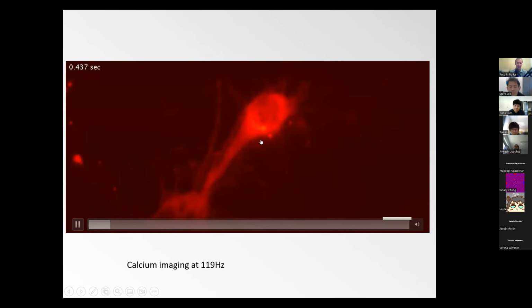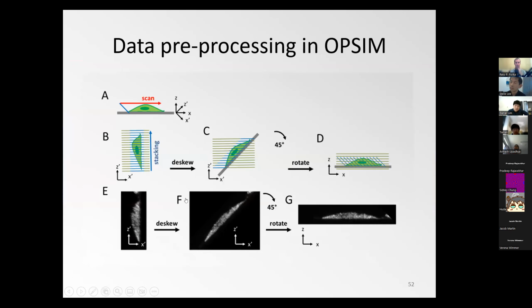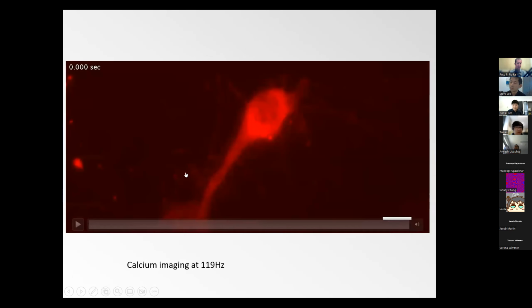And even faster, this is viewing a cultured neuron at a frame rate of over 100 hertz. And so one can see the calcium dynamics by also changing the viewing angle. All right. And so this is kind of cool. We're still working out what we can do with it. So we're also thinking about reconstructing 3D data from a few views, for example, to pinpoint where neurons are in, say, a Drosophila or zebrafish brain.